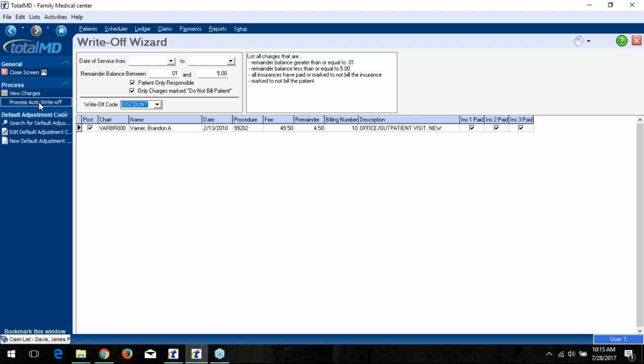And then it'll automatically go in and put a $4.50 write-off against this charge in this person's ledger using this code. If you'd said, I want other stuff too, basically any charge that's a different kind of thing, you have that option too. Obviously there's not any, but that's kind of what it is. So I want to find only, here, we'll change this dollar amount, see if we can find some more.